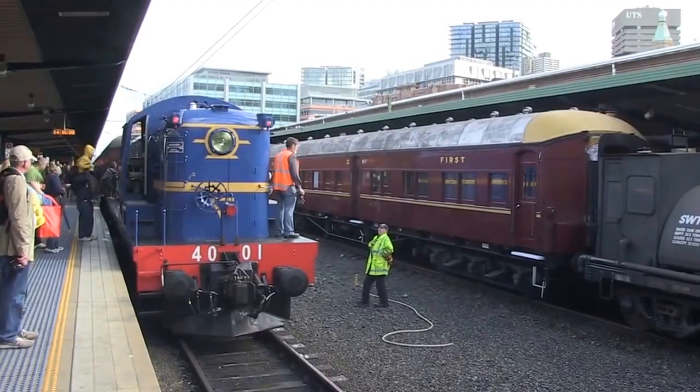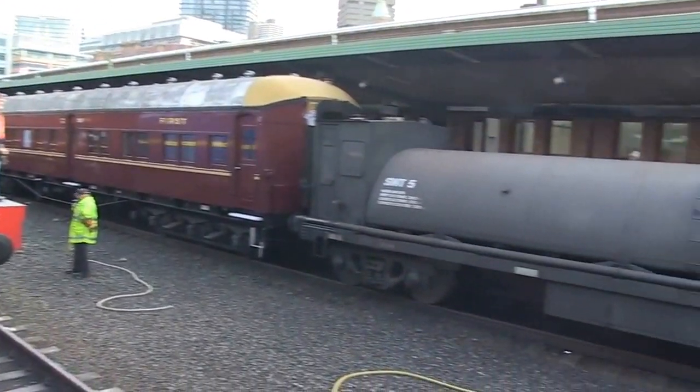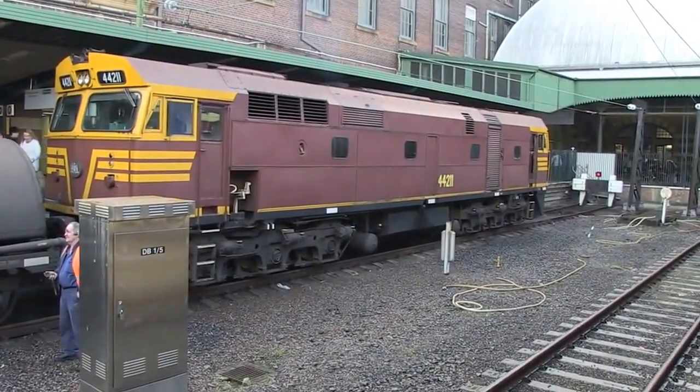In 1951, 4001 was the first diesel used for the mainline service in New South Wales and painted blue for the Queen's train on her tour in 1954. The 442 class was introduced in 1971.